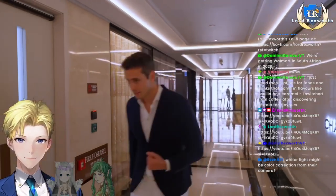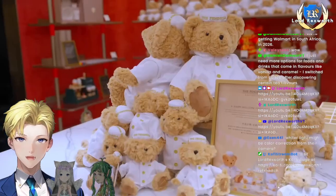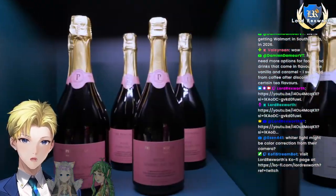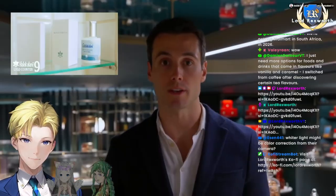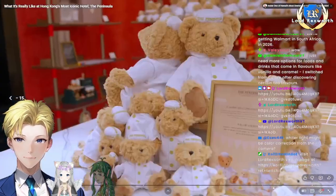There are literally hundreds of high-end items here in the boutique that are all branded the Peninsula. Probably the largest assortment of hotel-branded items that I've ever seen at any one of these stays. The Halekulani came close with their gift shop, and how everything was branded Halekulani in Hawaii.